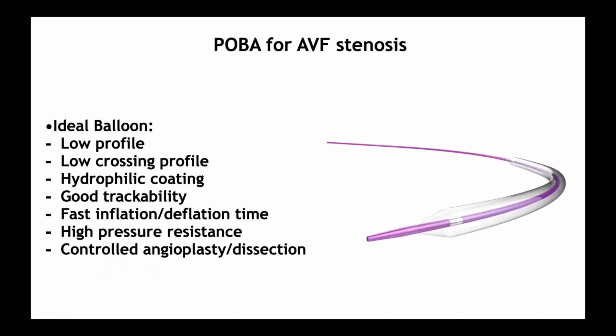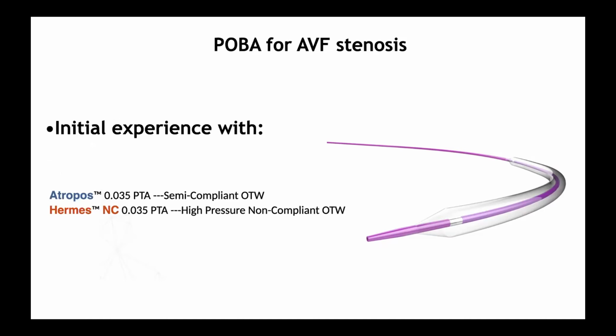Today, we want to talk about what would be the ideal balloon. It had to be low profile, low crossing profile, hydrophilic coating, good trackability, fast inflation and deflation time, high pressure resistance, and controlled angioplasty and dissection. I'm going to show some clinical cases about our initial experience with the BrosMed balloons to treat these lesions, especially the Atropos, a semi-compliant over-the-wire 035 balloon, and the Hermes non-compliant over-the-wire 035 balloon.